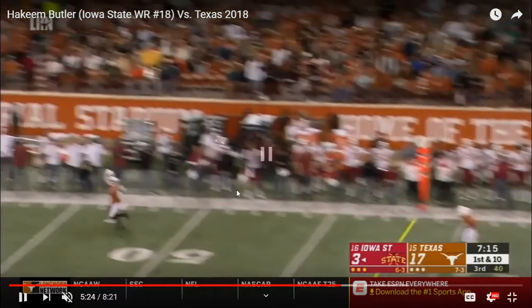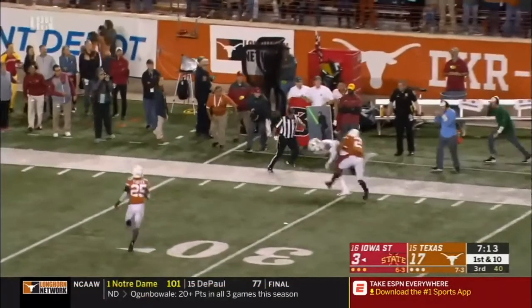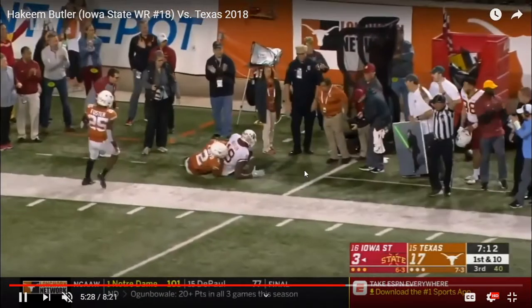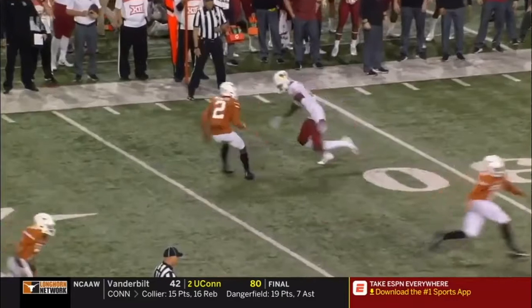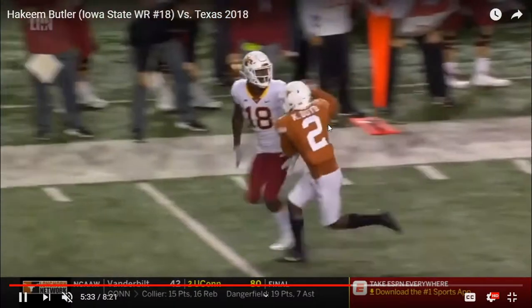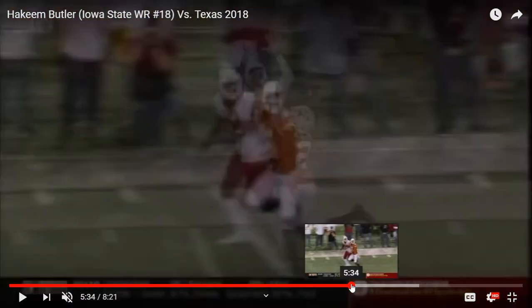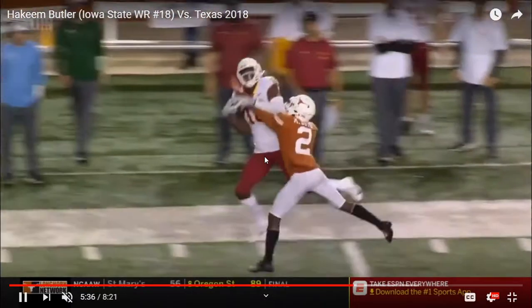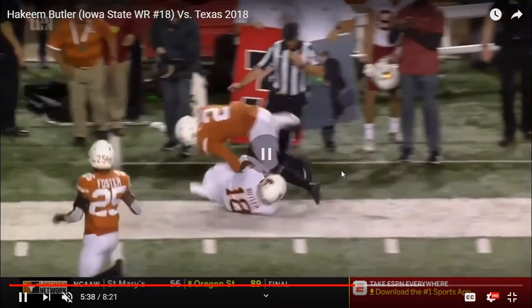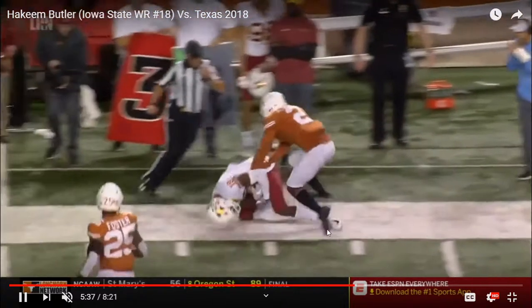Running with Boyd down the field this time. Smarter decision by Texas to finally put Boyd on him. But again, down the field, vertical stem. Body catch, but it looks like he does come down with it. Here we go. Really nice hand swiping there. Boyd doing a really nice job here of trying to keep him close. Without holding him either. And that's actually a really nice play by Boyd to get between the body and the hands. But regardless, really nice catch by Hakeem.